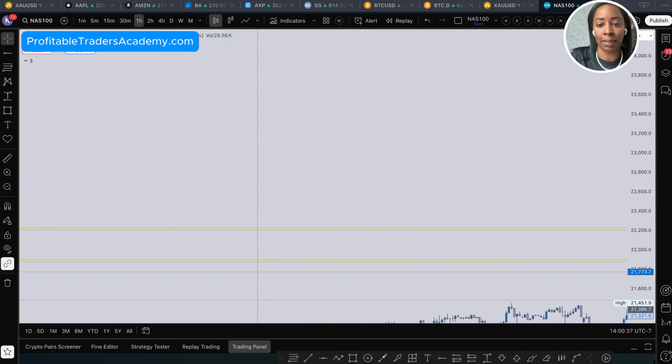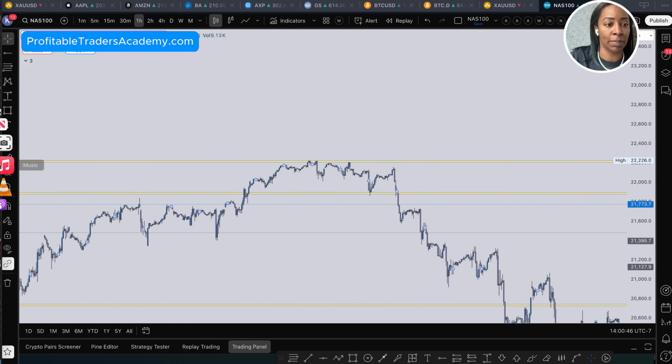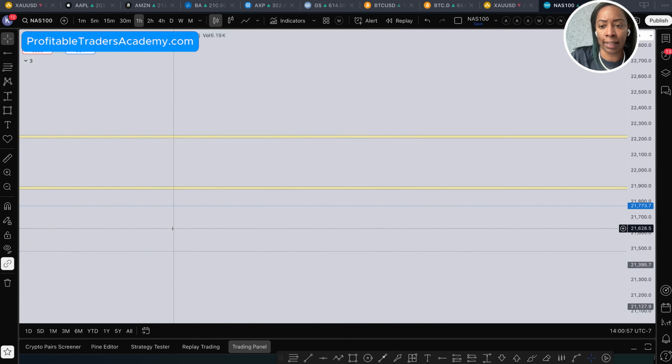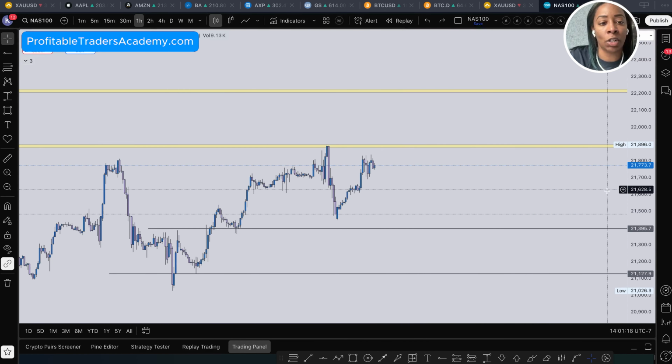Okay, so let's do the same thing at the top. Just take a quick look at the candles and make sure that everything is looking good. Okay, so here it is. Let me zoom in. So this is still looking good. Nice support here, break. Yeah, I like that. And then we have our other levels over here.